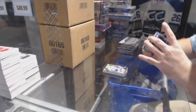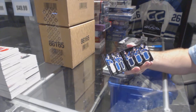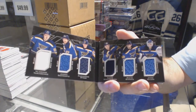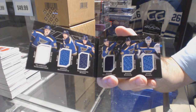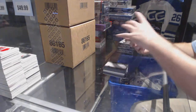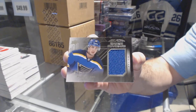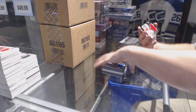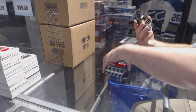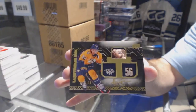We've got a rookie sixes booklet for the Blues of Tarasenko, Schwartz, Steen, Shattenkirk, Backus, Allen. For the St. Louis Blues, rookie jersey, Robbie Fabry. Rookie coverage, Robbie Fabry. For the Habs, Jacob Delarose. And we've got number 199, Kevin Fiala, Lustrous Ink autograph.